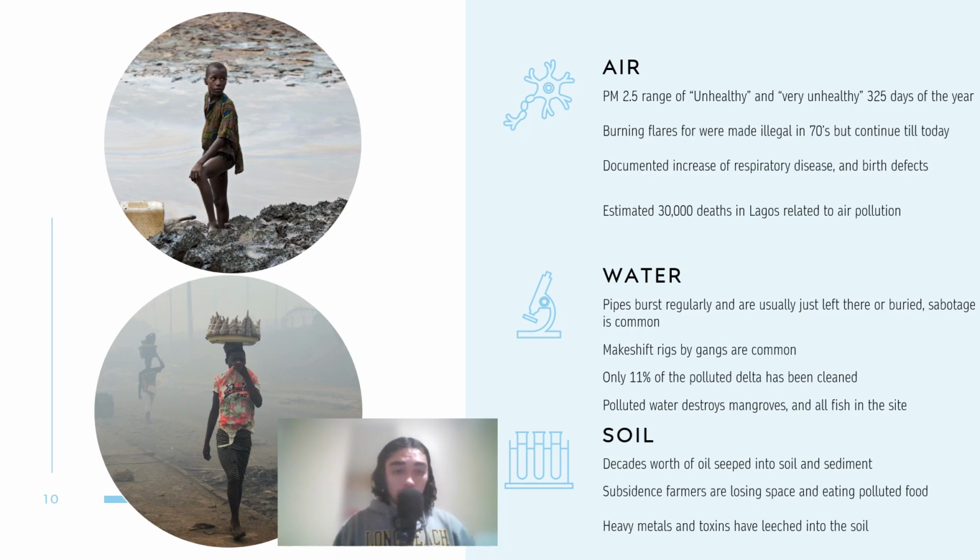They just need something. Their area's been polluted. They can't grow food. They can't fish, and so they've got to make money somehow. And this is usually one of the symptoms. And so these makeshift rigs are obviously not as sophisticated, and there's going to be a lot more spills going on.